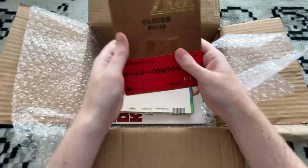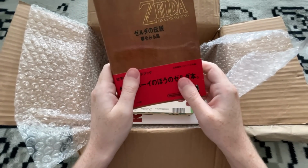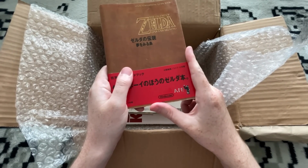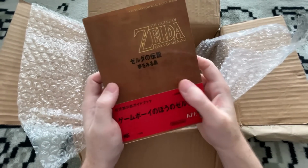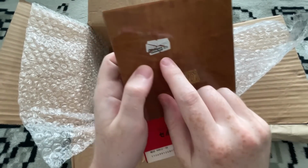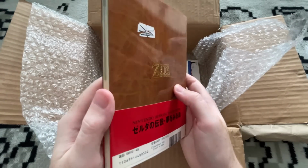So this is the company, the publisher, Ape. Back in the 90s, they did game guides for Nintendo games. They would have done the NES or the Famicom. They did the Super Nintendo or Super Famicom, and the Game Boy. And so this is Zelda Link's Awakening for the Game Boy. And this thing costs, okay, look, it's even got the original price here from Book Off, which is a secondhand bookshop. And that is less than €10 anyway.